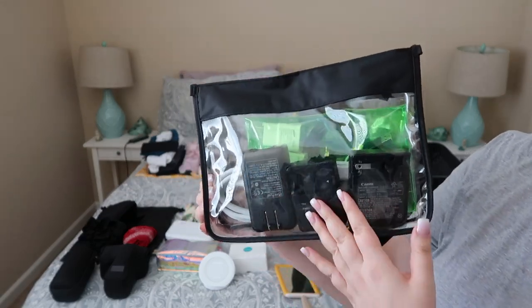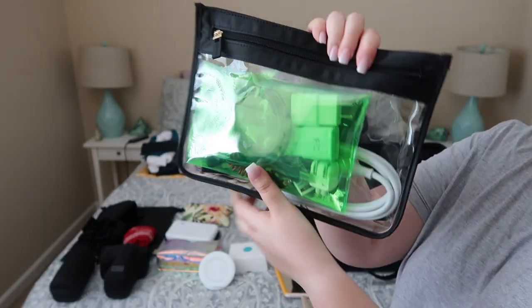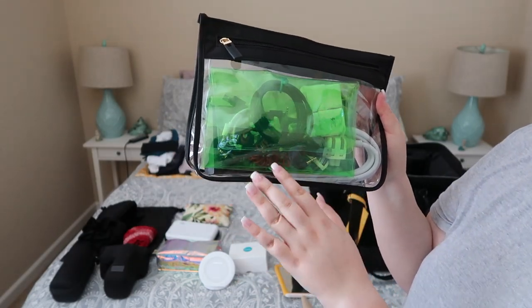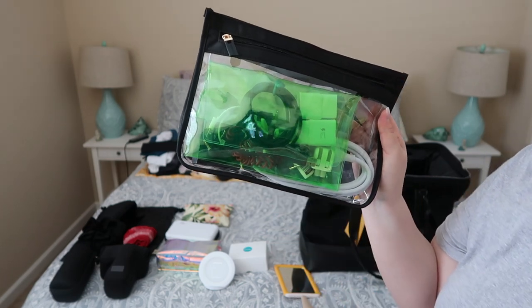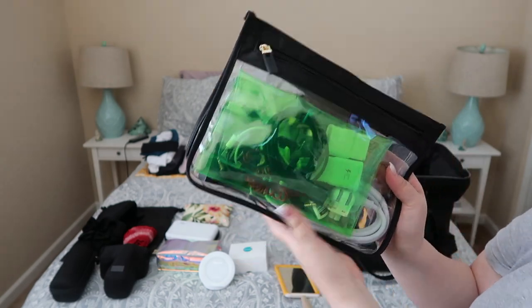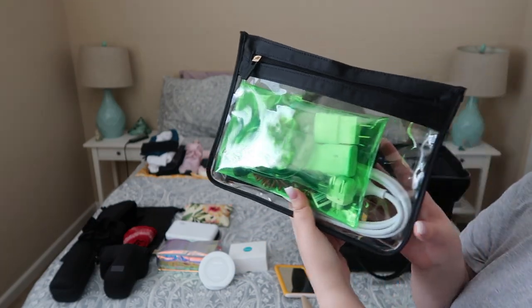But I have all of my battery chargers in here. I'm also gonna have a couple external battery chargers. I have an extra cable cord for my laptop, and then I have all of my chargers for my cell phone, and then I have some cords for my external microphone and stuff like that for me to use while I'm working at the conference. But this just holds all of my little small tech accessories that I want to keep in one place and not just spread out everywhere.